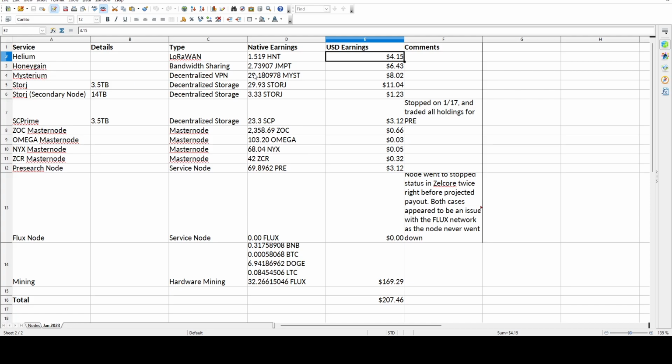Next up is Honeygain, and we earned 2.73, give or take, JMPT tokens. So I do have the Jump token payout enabled for that extra 10%. And I do get a little bit of referral, so there's probably about an extra 5% of this that is actually referral bonus. But that equates to $6.43. One thing I like about Jump is it is on the Binance Smart Chain network, and so it's a very easy swap to BNB or kind of any other token. I typically don't hold the Jump token. Usually I cash out at the end of the month and exchange it for BNB or some other type of token.